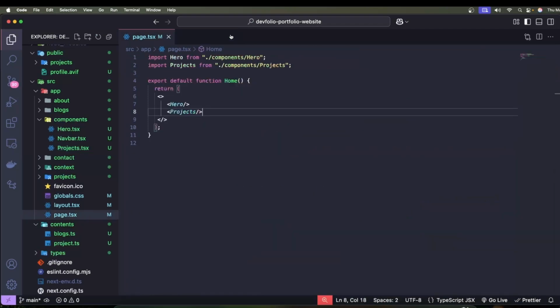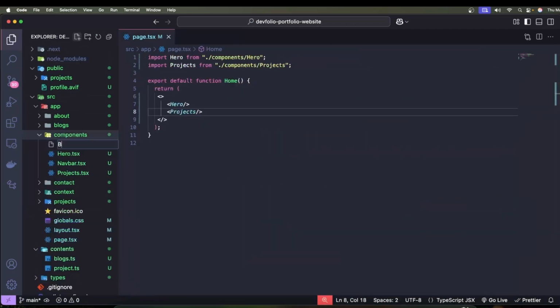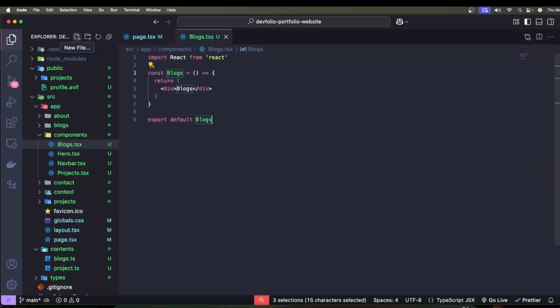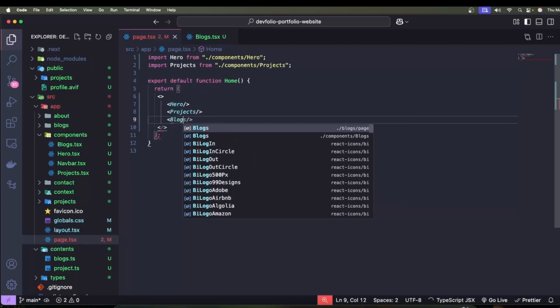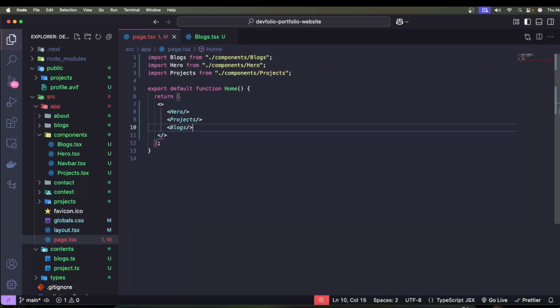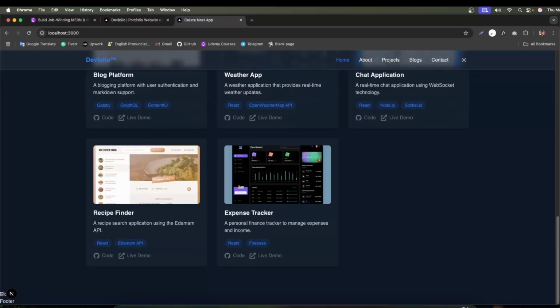Let me close all of this stuff, and now inside this components folder, you will have to create a new component. That name is blogs.tsx, and it will be RFC, React functional component. We will simply import it after. Okay, so that is actually blogs, and these blogs will come from the components folder. Right now you can see your website includes these blogs.